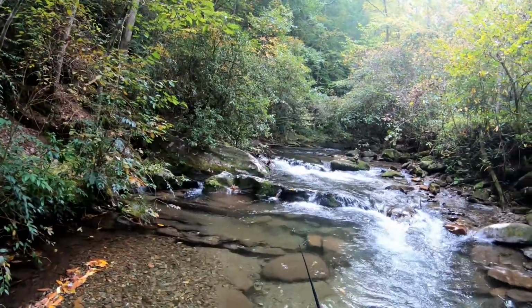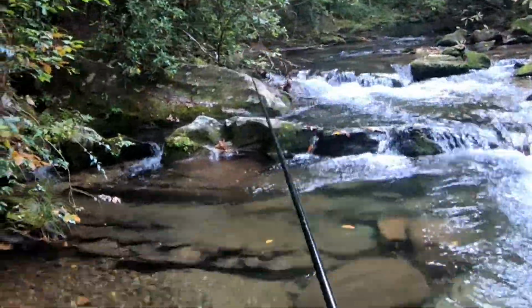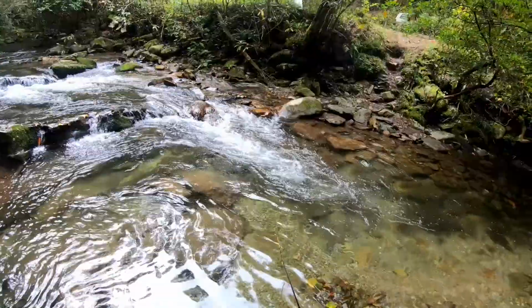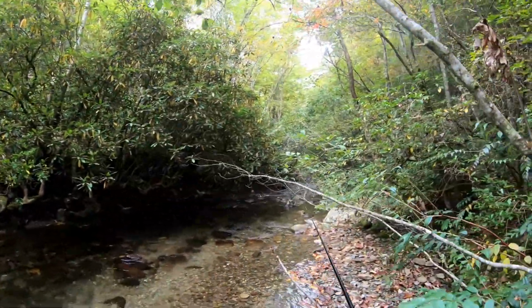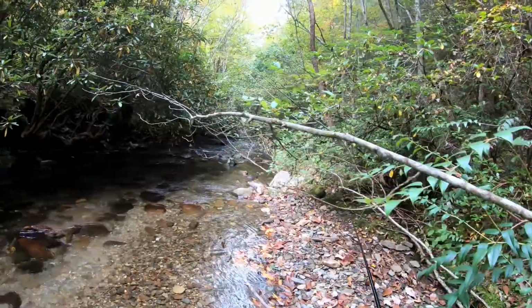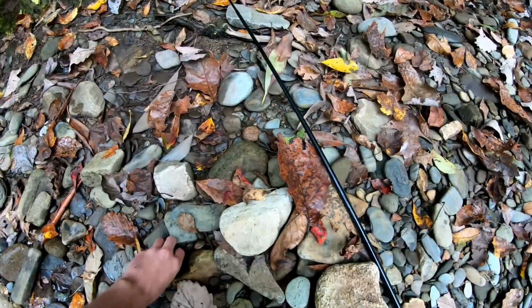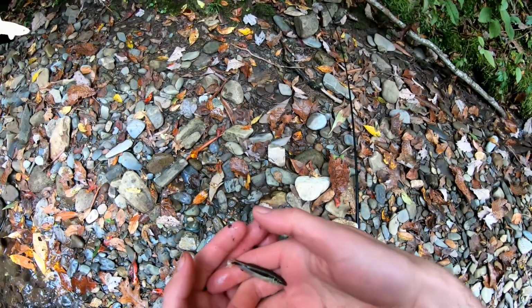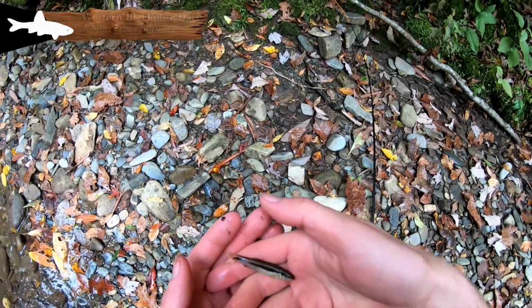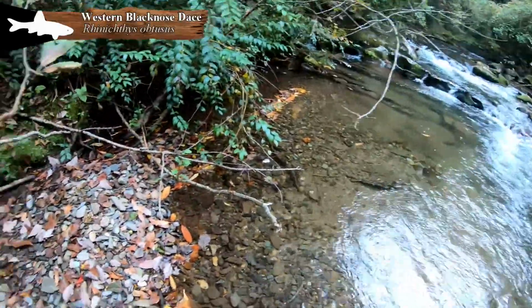Oh, so close. We got some. Got some. Yes. It's on the bank. Please don't be a little chub. Oh, fell off. Yeah, some kind of little chub. Oh no, it's a blacknose dace. There it goes.